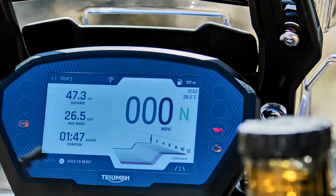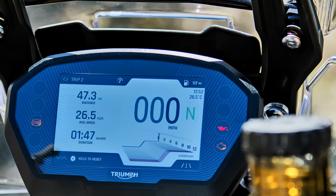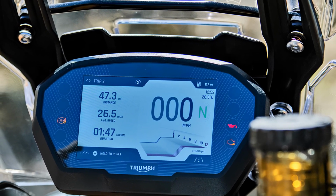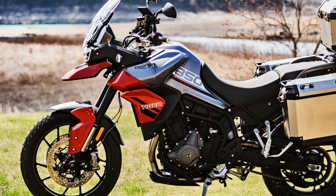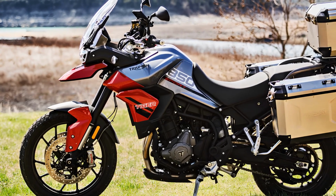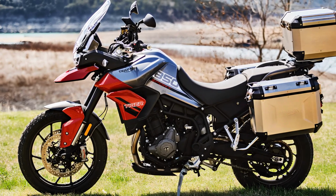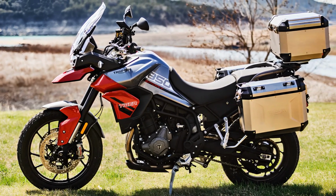Advanced technology such as multiple riding modes, traction control, and a high-visibility TFT display enhances both safety and convenience. With optional luggage accessories, this bike becomes a versatile and reliable touring companion, perfect for riders who love to explore the open road without compromise.